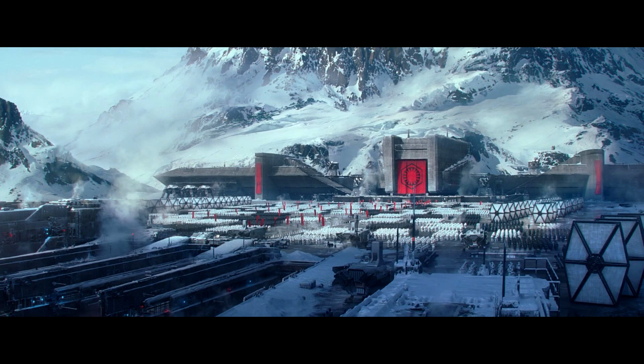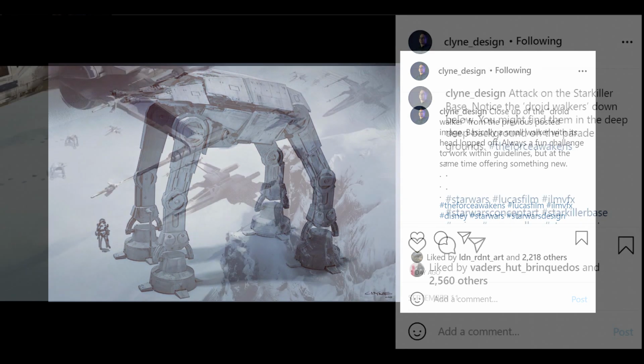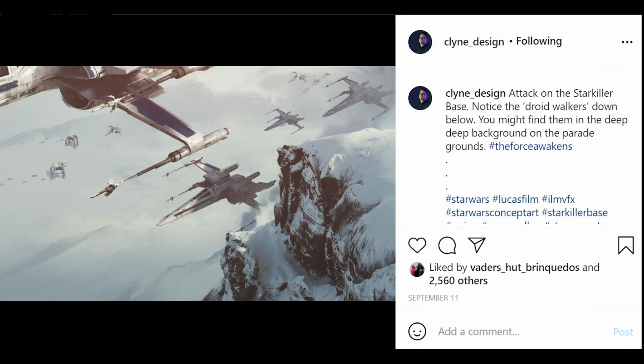The interesting thing, however, was the description, which says, "Close-up of the droid walker from the previous posted image, basically a small walker with its head lopped off. Always a fun challenge to work within guidelines, but at the same time offering something new." And if you go to this previous image, you can see the walkers again, this time on the grounds of Starkiller Base as some X-Wings are flying by.